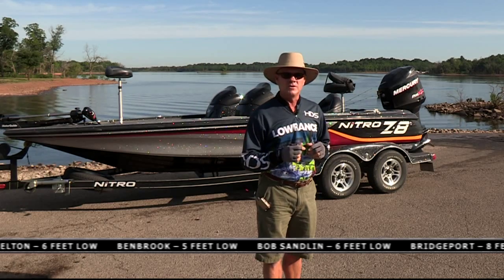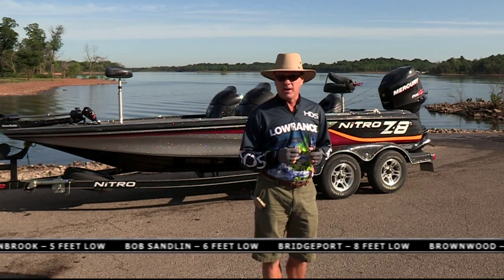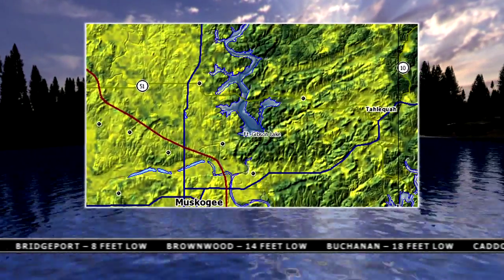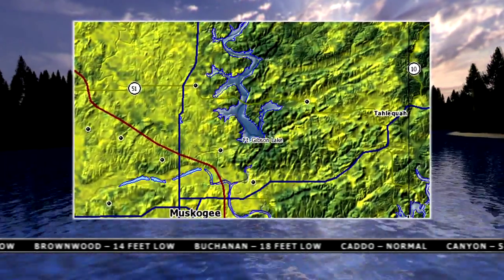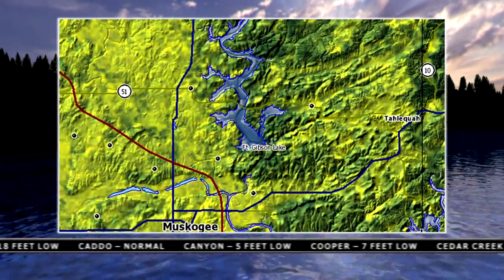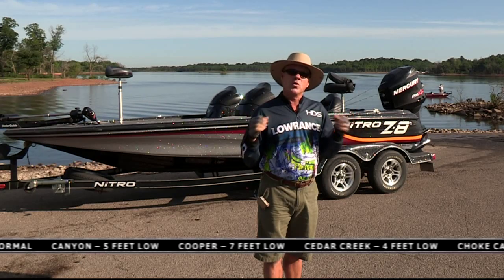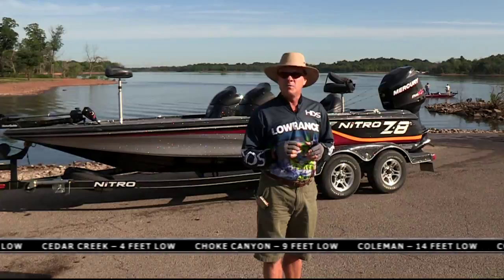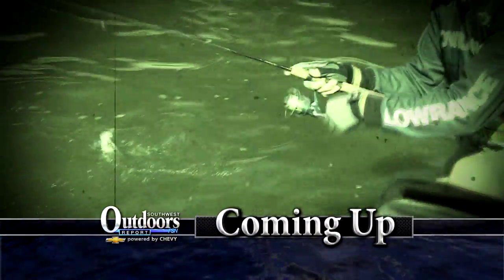I'd like to welcome you into beautiful Fort Gibson Lake, which is located just east of Wagoner, Oklahoma. It is a tremendous fishery for white bass, largemouth bass, catfish, and crappie. And on today's show, we're going to experiment around, may try to catch more than one of those species, but we're going to start out fishing for crappie.